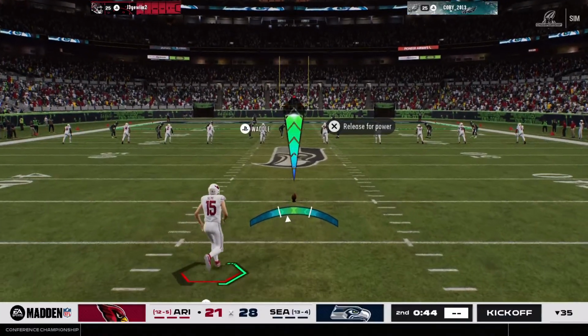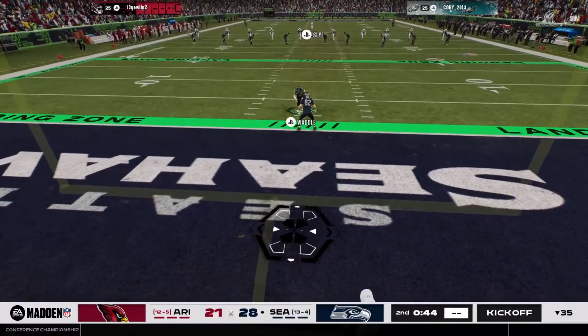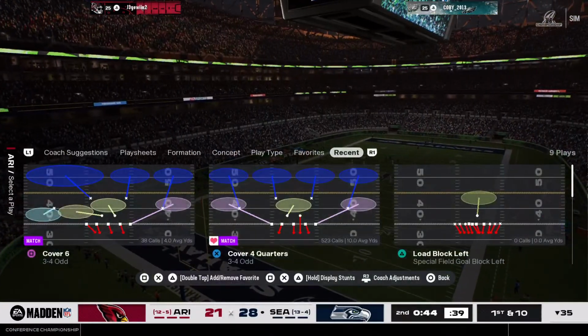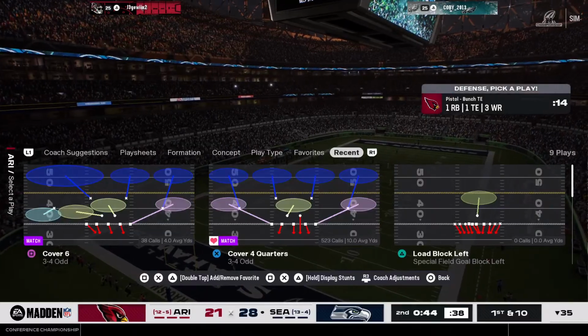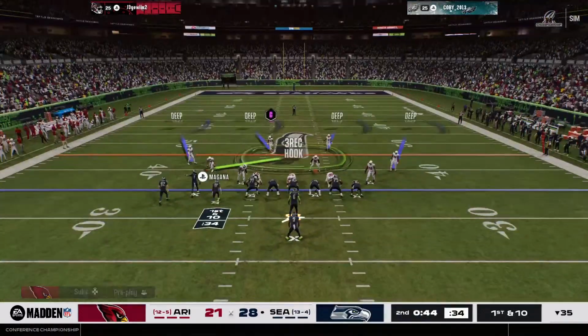Just like that, we're back to a one-possession ball game as the kickoff is away. And no return as this bounces through the end zone for a touchback at their own 35-yard line. And into the line, the Seahawks in a good spot as they prepare for this 1st and 10.